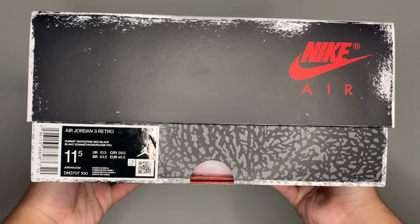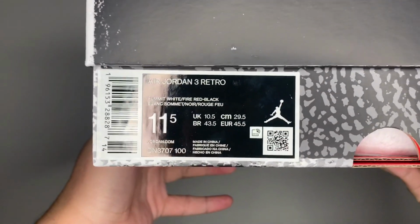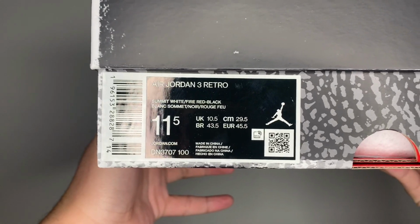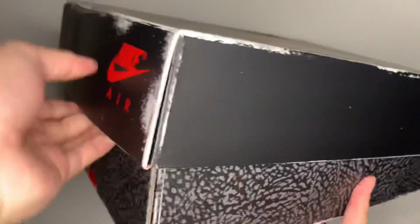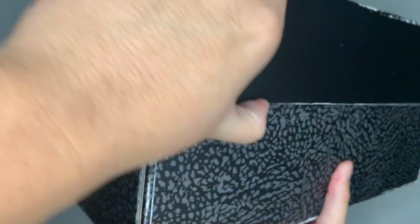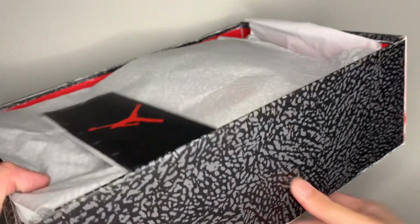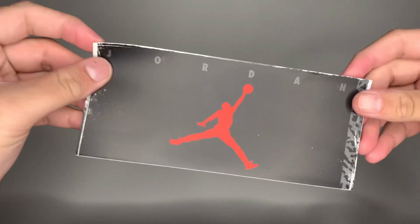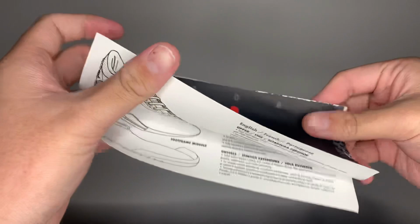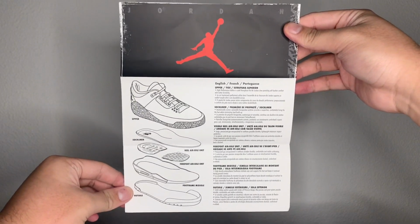Now, as you take a look at the box, it comes in this worn-out style. Everyone should know this by now. It's like a vintage style shoe. So they made the box look like it's straight out of 1988 or 89, whenever the Air Jordan 3s originally released. Now let's pop open the top, and as you can see, this shoe comes with this nice little pamphlet here. This Jordan 3 pamphlet kind of breaks down the build of the shoe, the technology, all of that.